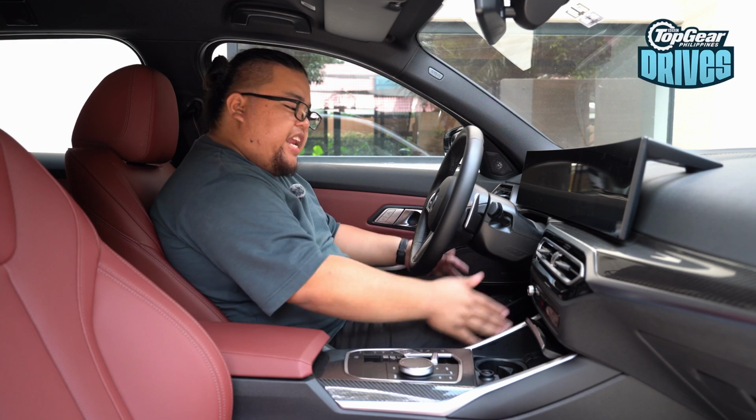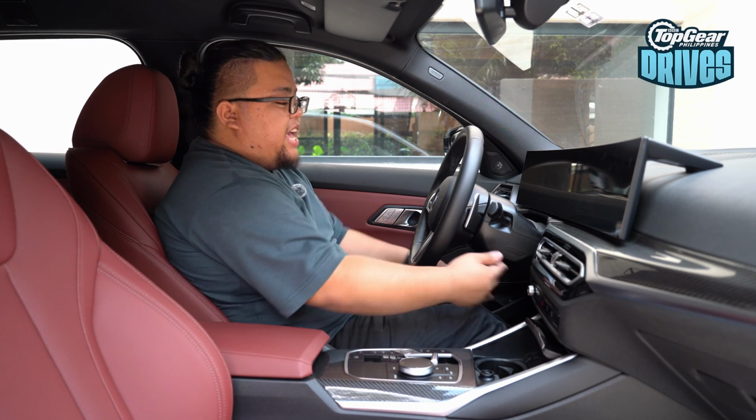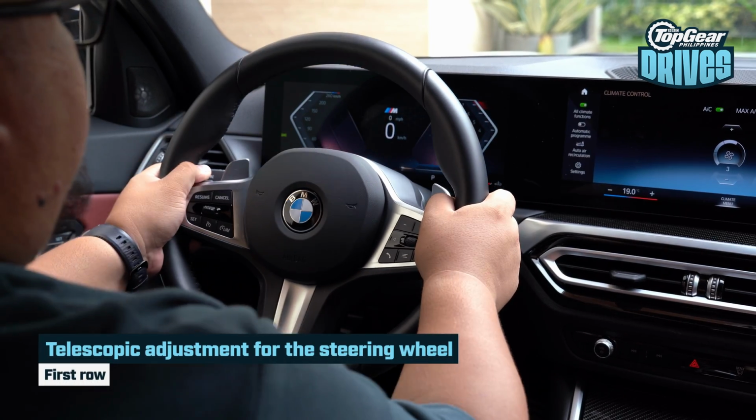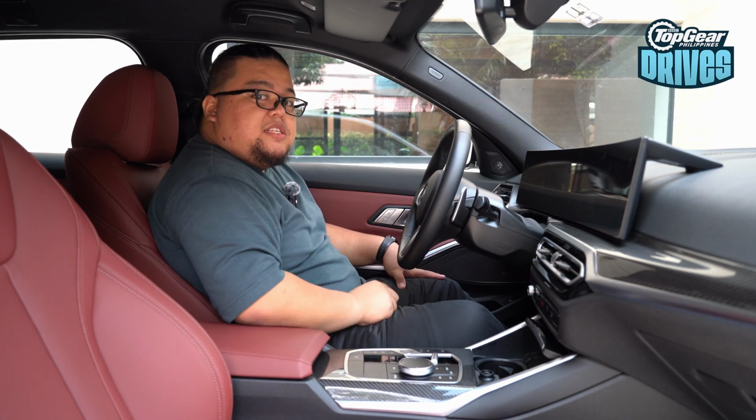There isn't a lot of knee room or elbow room to work with here if you're a taller passenger, but you can move your seats all the way back, and this telescopic steering wheel has a huge range of motion, so that's pretty cool. Now let's check out the back seat.